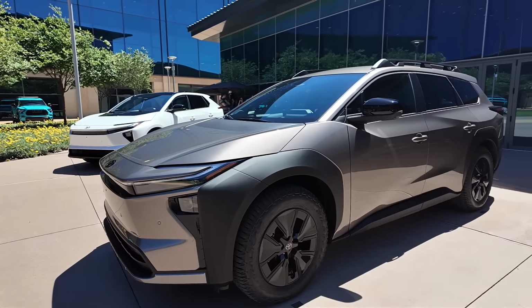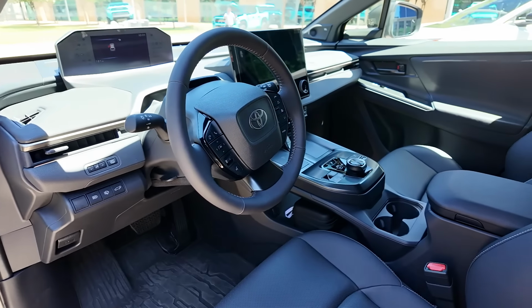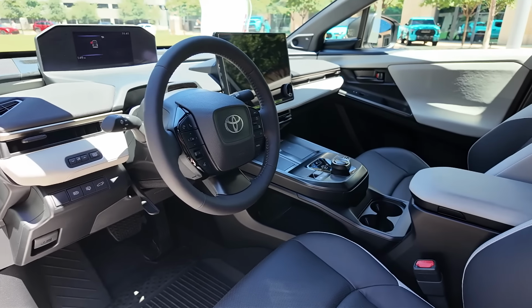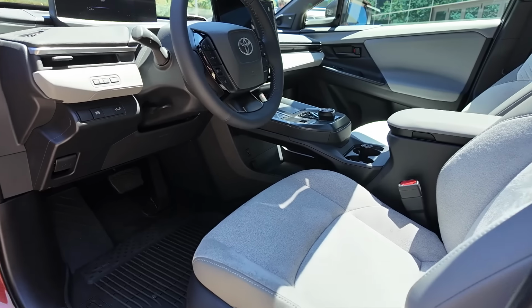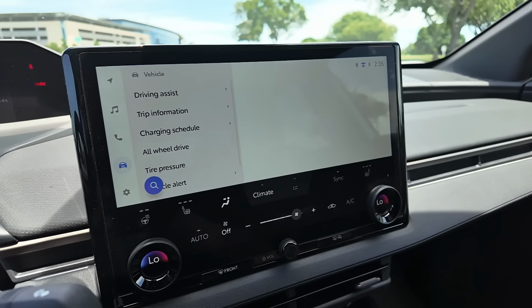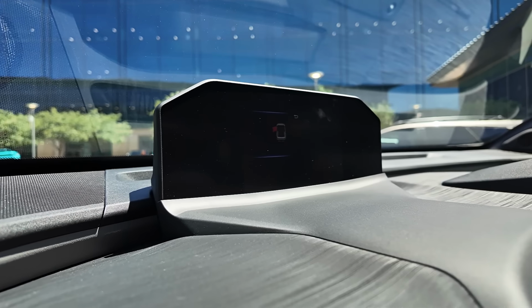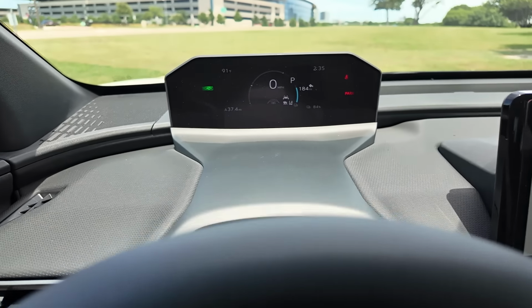And then we get to the interiors. Now, the interiors on all three of these crossovers are very similar. You have the same basic infotainment system setup with a very large 14-inch touchscreen that has wireless Apple CarPlay, Android Auto, and a fairly straightforward to use user interface. You also have a digital driver display behind the steering wheel, which is actually perched up quite high, so you will have to adjust the steering wheel in order to see it properly.